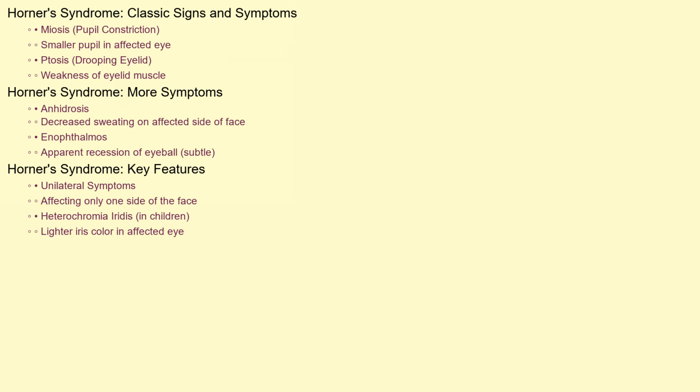Anophthalmos, the apparent recession of the eyeball into the socket, may also be observed, although it's often subtle. These symptoms are usually unilateral, meaning they only affect one side of the face. In children, the affected iris may also appear lighter in color than the unaffected eye, a condition called heterochromia iridis.